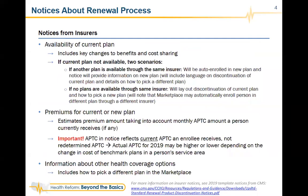So current marketplace consumers will also get notices from their issuers that will let them know if their plan is being offered again in 2019. And if so, any changes to that plan. The notice will include premium costs for 2019 and will take into account any APTCs an enrollee is currently receiving in 2018, okay? It's important to note that the APTC amount in the notice will not reflect a redetermination of eligibility for APTCs. And I know that concept can be super confusing.